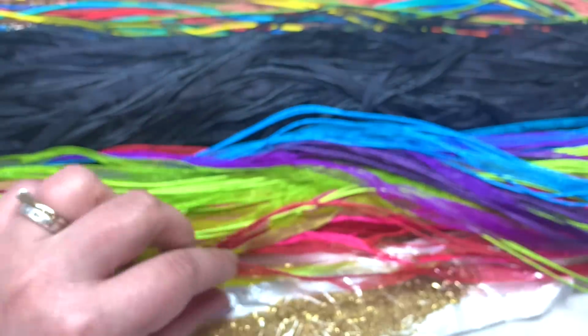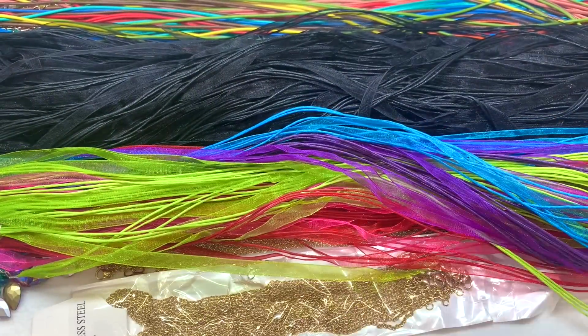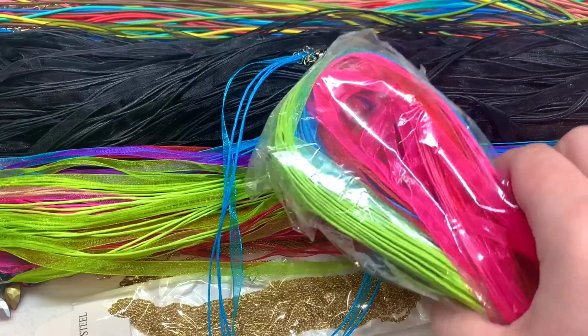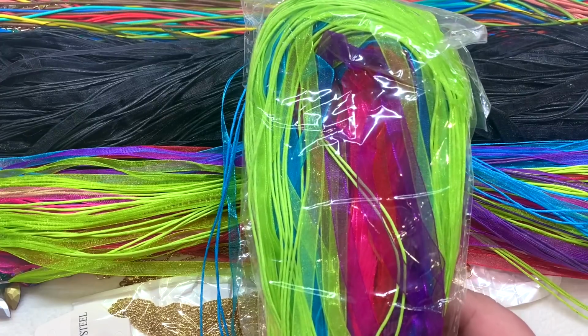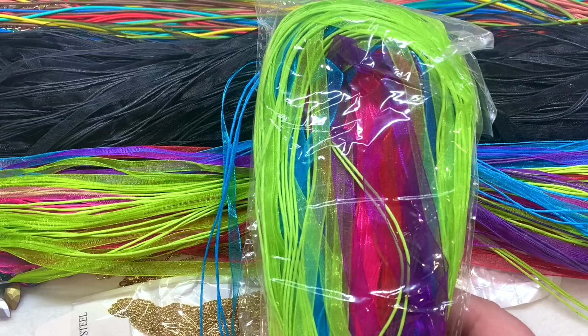But like I said, just keep that in mind if you decide to order, that you may not get exactly the color combination that is pictured. And not only is it all of these, but it's a whole other package of them. These all look to be the same colors. And that's why I'm not opening this one up, because it looks like it's all the same colors that were in bundle number 1 that we just took a look at.